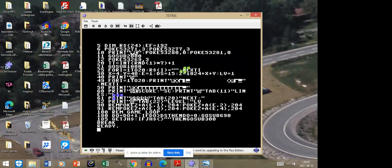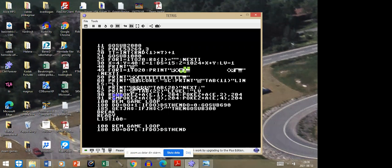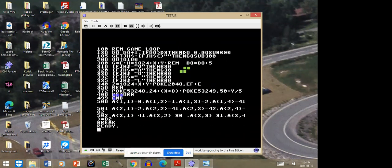The program sets up the screen. The first thing it does is print. This is very simply done, so it's not cosmetic at all. This is just making a box where the Tetris pieces are going to fall in. So it's just pokes and prints almost. Then we go further down here. This is the game loop. It's not quite long.